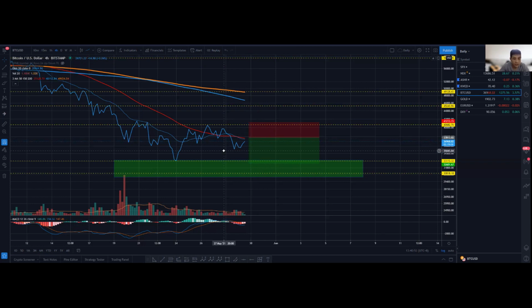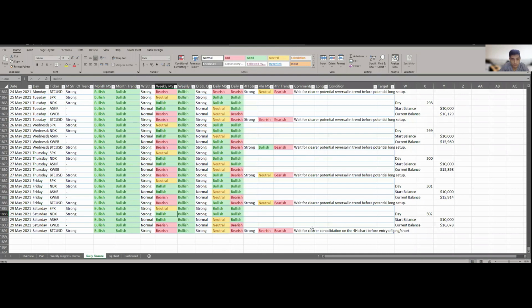So with that said, I've come to the end of today, and I'm currently in one short trade. I could be taking a stop loss because we have these small, powerful upside trends as well.